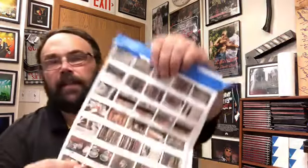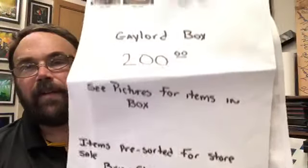Oh, I forgot to show this when I did the pallet. If you guys haven't seen my pallet video, I bought a pallet from Salvation Army. And this is how they did it. They put like pictures of the stuff that was in it. And then like I said, it was $200, but I got it for half off. But if you haven't seen that pallet, check that pallet video out. It's launched on YouTube right now.